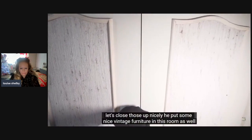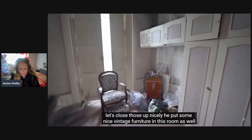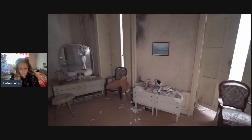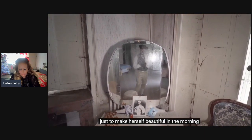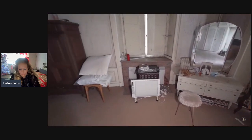Let's close those up nicely. He put some nice vintage furniture in this room as well. Here's the vanity, where the woman of the household would sit, just make herself beautiful in the morning. Okay.